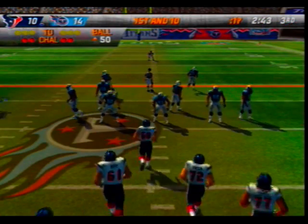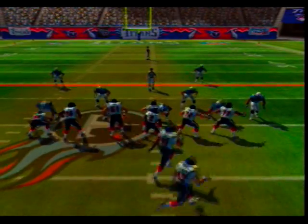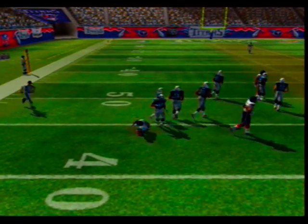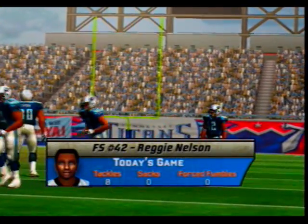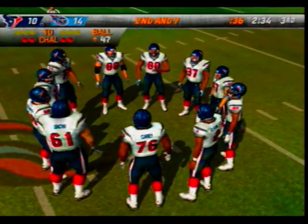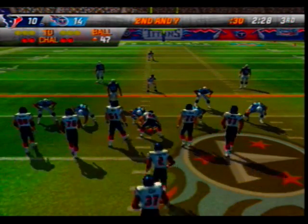First and 10. Ball on the 50-yard line. Out of the I formation. Pass play here on first down. Gets the pass off. Turns, he has it. Nelson is there on the stop at the 47. Hamilton picks up about 2 yards with that completion. It'll be second down coming up. Ball at about midfield. Ball on the 47-yard line.